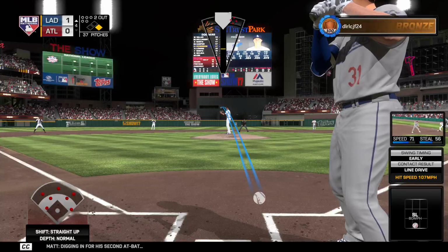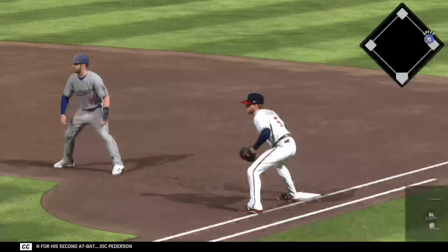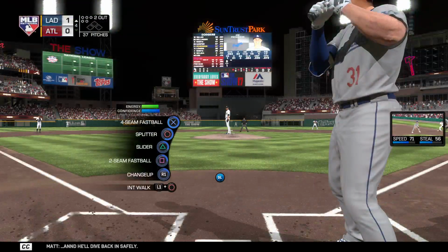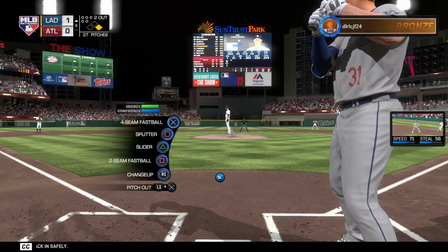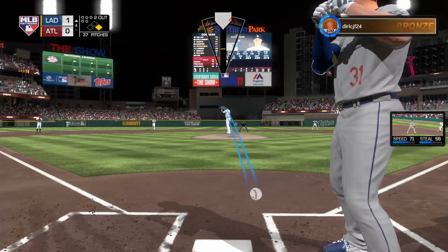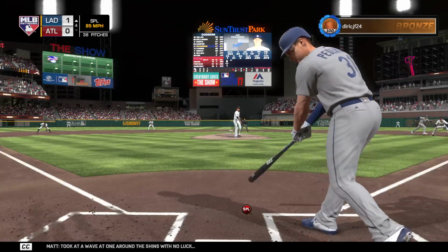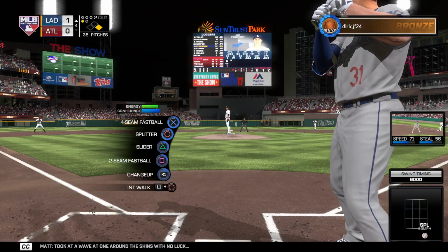Digging in for his second at bat, Jock Peterson. He's 0 for 1 thus far. And he'll dive back in safely. From the stretch, here's the pitch. Took a wave at one around the shins with no luck.